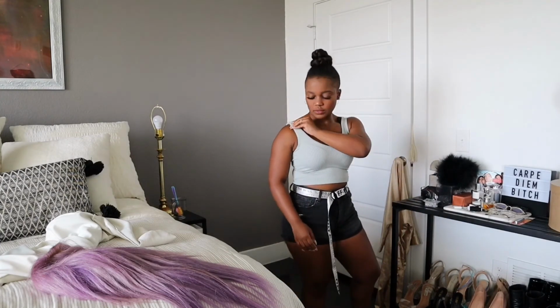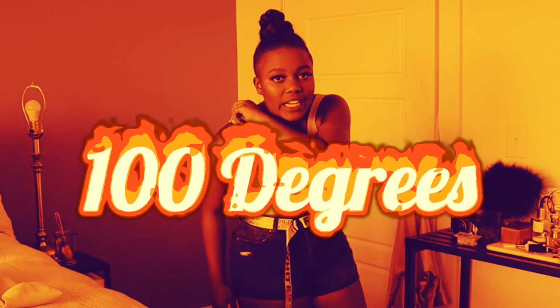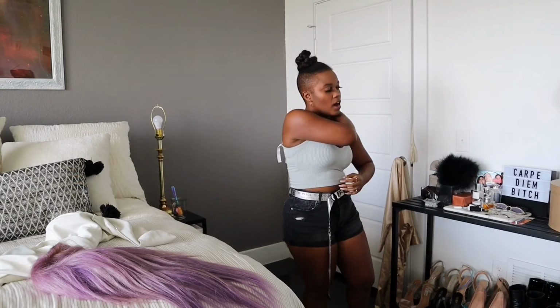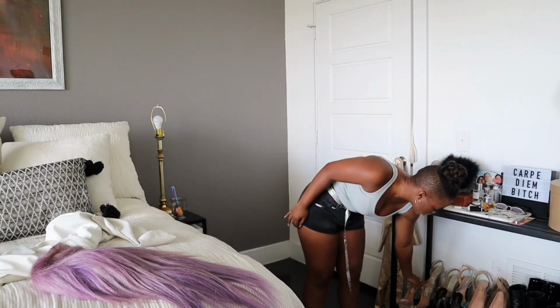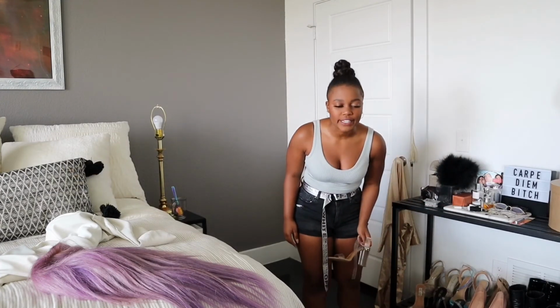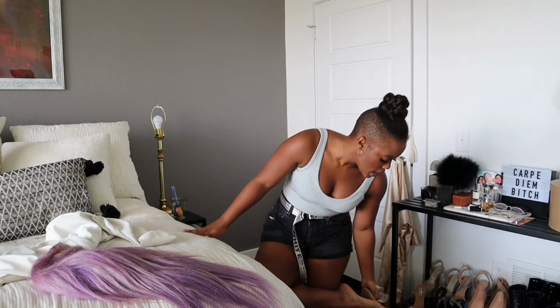But it is freaking 100 degrees here in Dallas, y'all. 100 degrees. Why in the hell does it need to be that hot? I have no freaking clue. But it's 100 degrees, so your girl is sweating. Therefore, booty shorts are on, tank top is on, clear Steve Maddens are going on, and we're calling it a day.